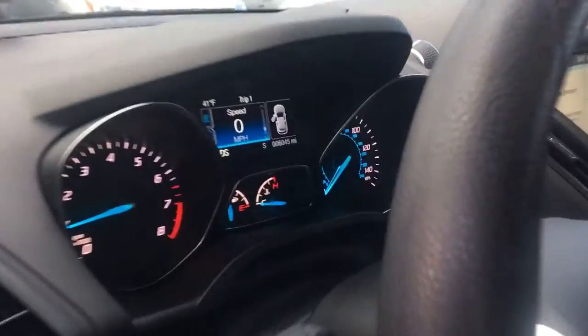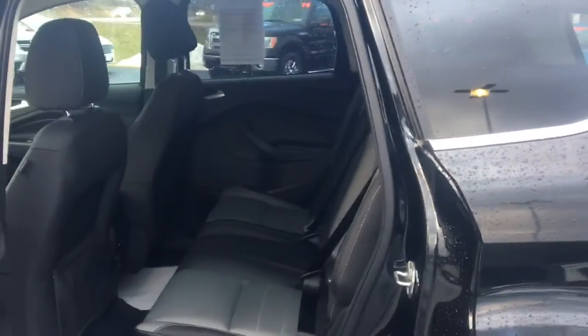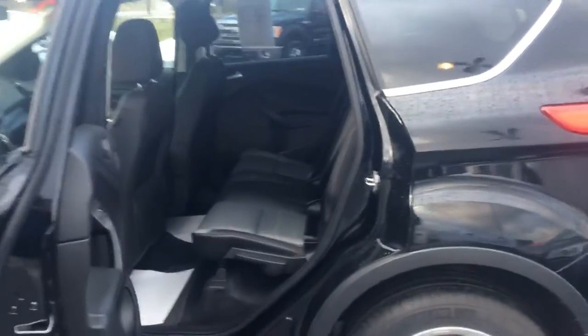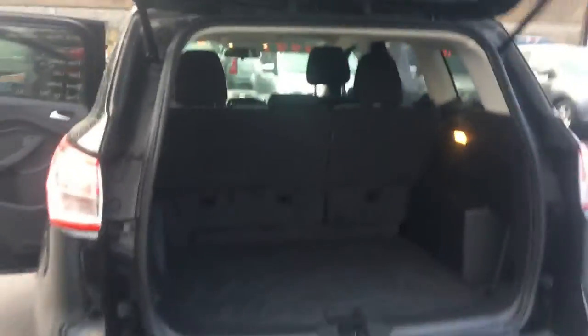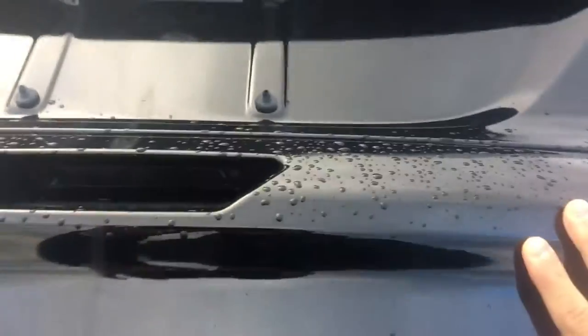FR020 has just over 6,000 miles. Power driver seat. 60-40 bench fold seating in the second row. Backup sensors and backup camera. And these are on the 4-cylinder EcoBoost engines.